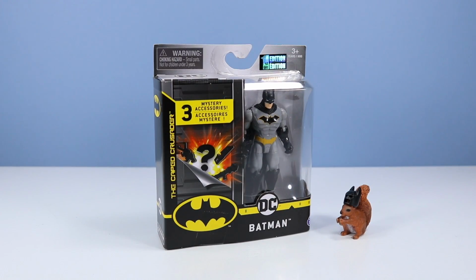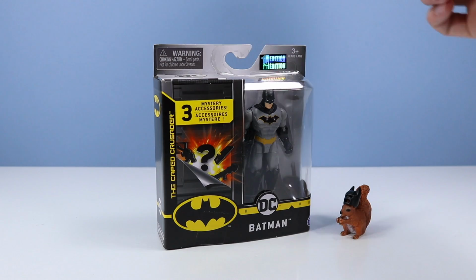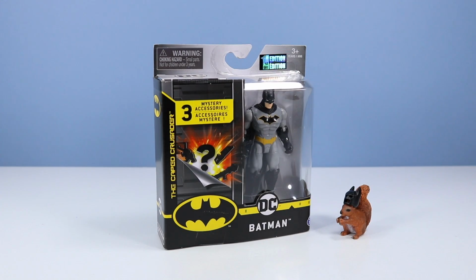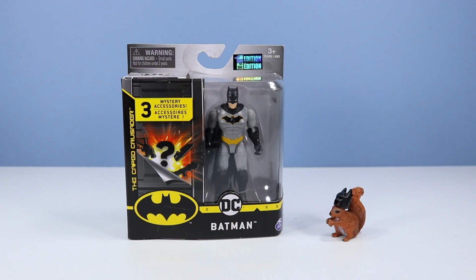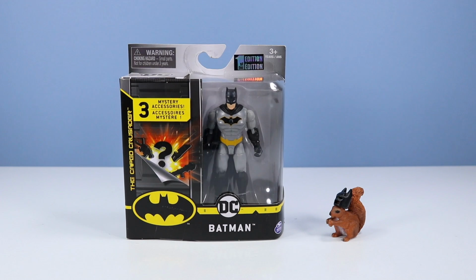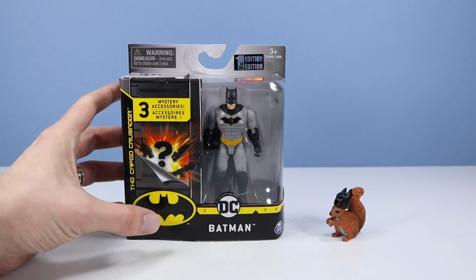The package size on these is a good playable size, and it is the first edition, which is going to be kind of hard to rip open. On the back of the box, we have an image of the Batman figure, and what mission will you get? 1, 2, 3, or 4? Some say this will be the key to finding the rare secret weapons. When at the store, if you can slightly peek inside this front panel, you may be on the way to finding those mystery accessories. Today I'm just going random blind, and opening up Batty.